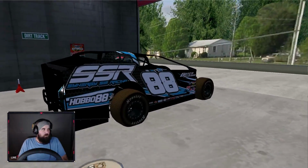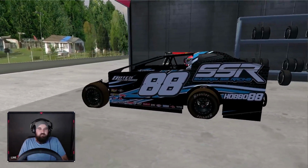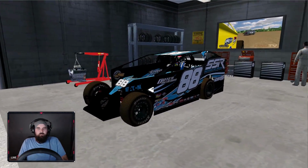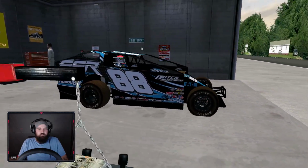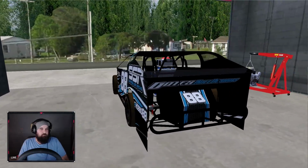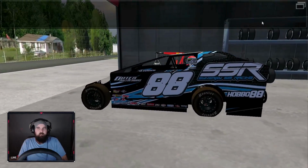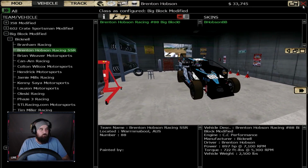Another quick shout out while I'm here, guys, on screen. As you can see, I've decided to bust out the old paint that I have, the SSR Hobo88 Special. Big shout out to Race Designs for putting this one together for me ages ago. Guys, there is access to this in my Discord channel if you want to get your hands on it. However, with all that said, let's go ahead and get stuck straight into it because that's what you're here for.